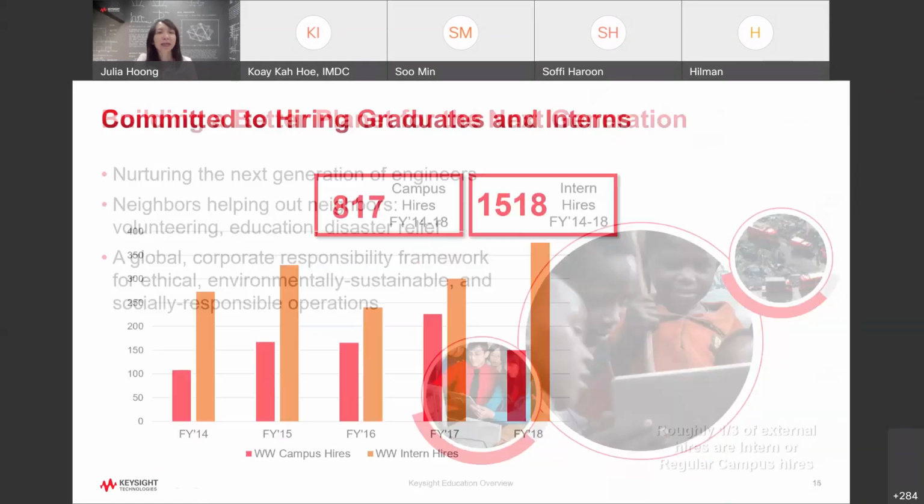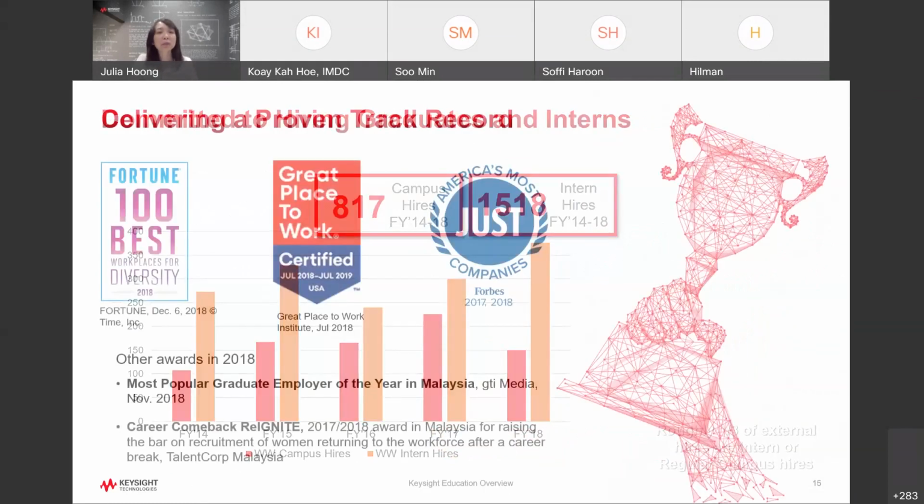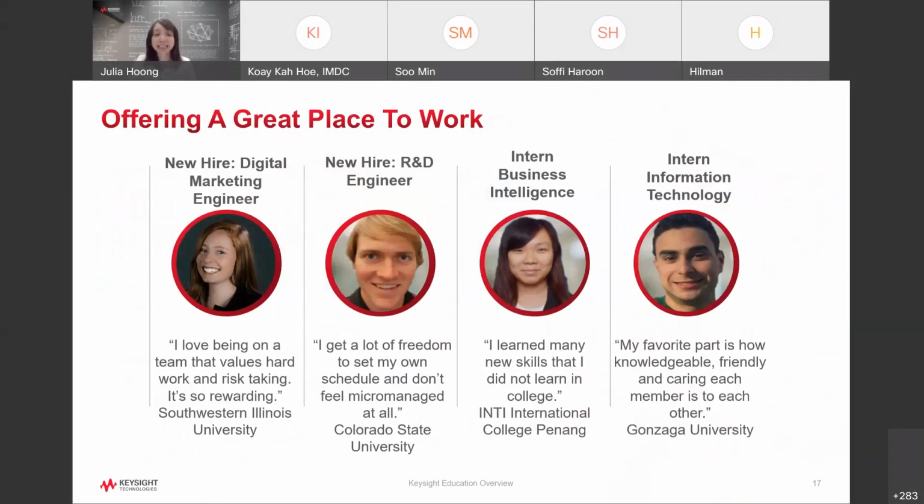Okay, this is on campus hiring and intern hiring. We do that actively in Keysight Penang. And also we have multiple awards from diversity, from best employee choice to university choice award. We have won that. And here are some testimonials from people across the globe, all very happy.